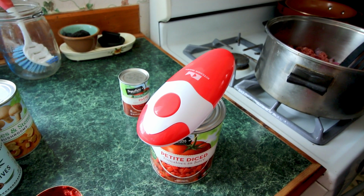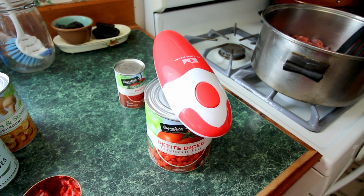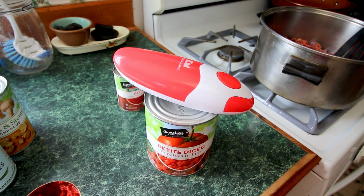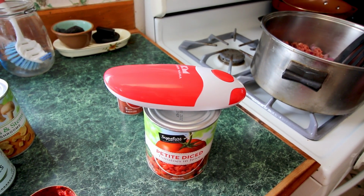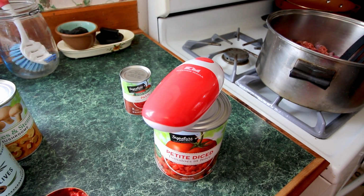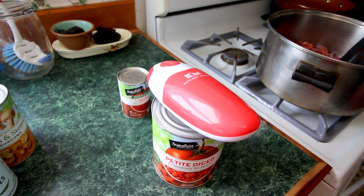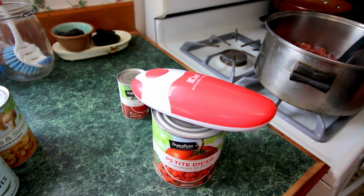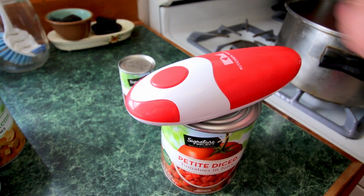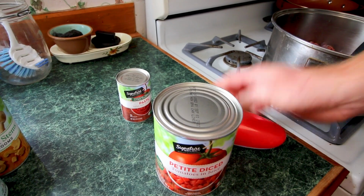That's good. We haven't done a big one like this. No, we haven't done a big one. We've been doing smaller cans. But it works really well in the small. I assume it'll work well in the big. And you'll know it's gone around. The sound of it changes because it's no longer working to cut. It's just spinning. And you can see we're almost to the end of it. Then you push. And voila.